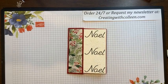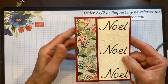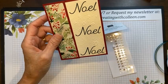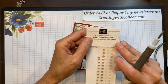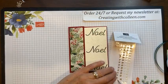So coming back here. I had some options and I just wasn't sure what to do with them. Because again, I think it's pretty like this. I think the paper is gorgeous. But you know, I just didn't know if it needed more. So this is where I need your opinions. Right here I have the Elegant Faceted Gems. And they have this real pretty champagne color.